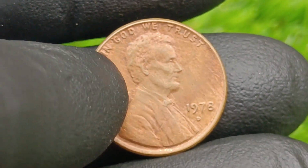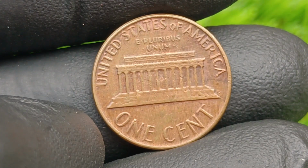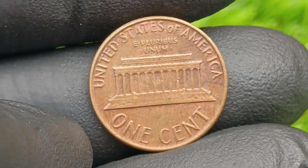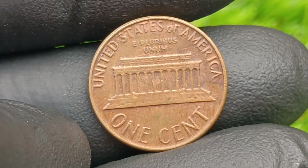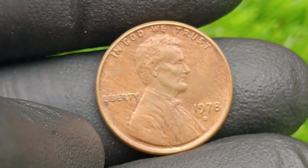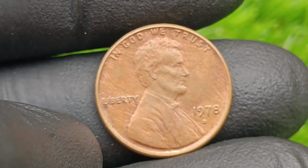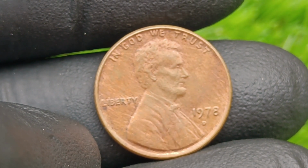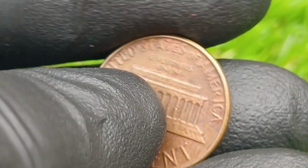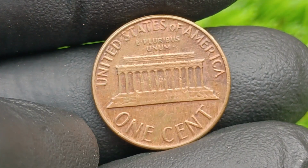Let's not forget the power of provenance, because coins that pass through famous collections or appear in record-breaking auctions carry stories that collectors are willing to pay extra for. And when a 1978 D penny with extraordinary errors is sold at a major auction house, its history becomes as important as its physical condition, cementing its status as a legendary piece worth $10 million and guaranteeing that its fame will grow with each passing year.